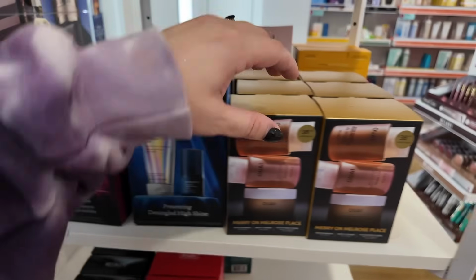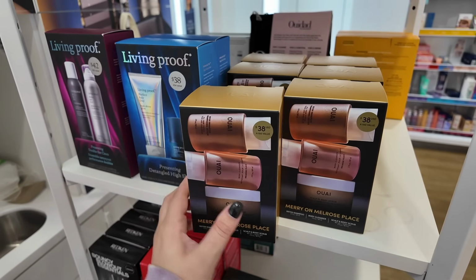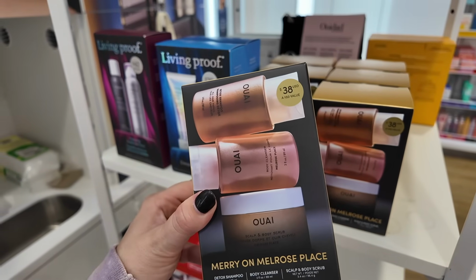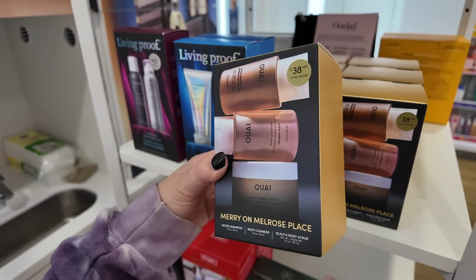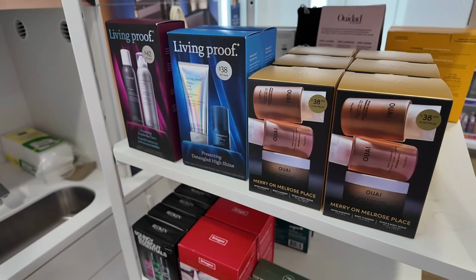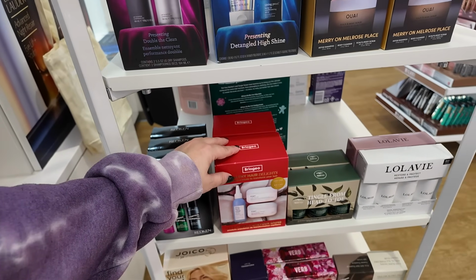And then I was really intrigued on this set. It's Way Mary on Melrose Place, and it comes with the detox shampoo, the Melrose Place body cleanser, and the scrub. I really want this because I use the detox shampoo weekly, and I want to try the Melrose Place stuff. So that's $38. I definitely have that on my list to try. But yeah, just a couple things.